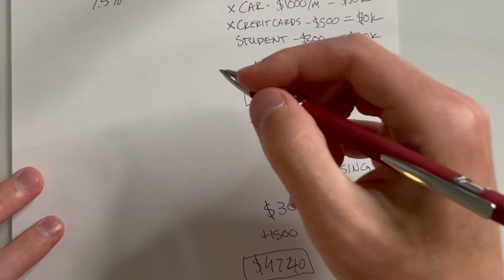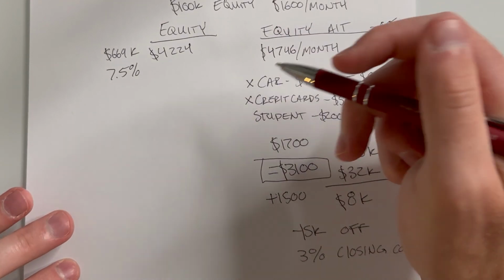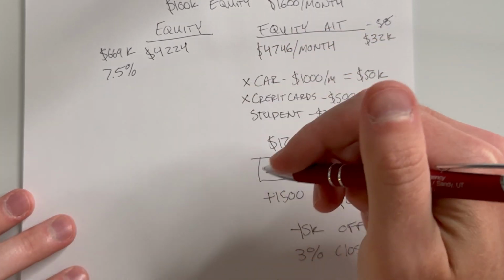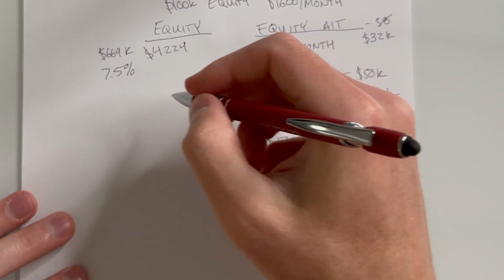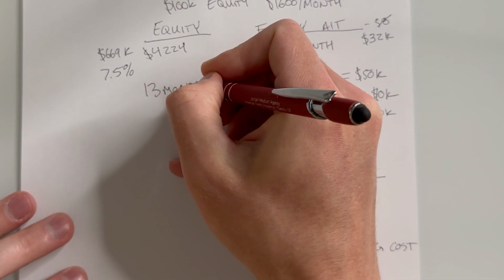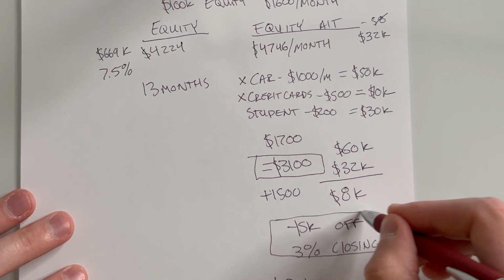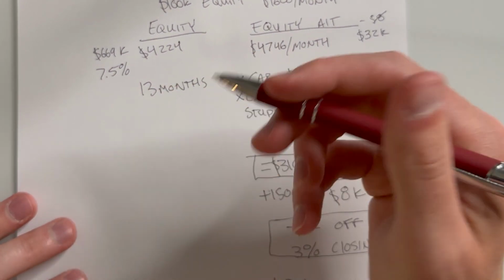Now, coming back over here to if they were just to put it towards their equity and just put their equity towards the new home, their payment would be lower. And so none of this over here would apply with paying off debt or anything like that. But they would have about 13 months of savings from all of this scenario over here, from the $15,000 off the purchase price and 3% in closing costs, before they would be losing money.